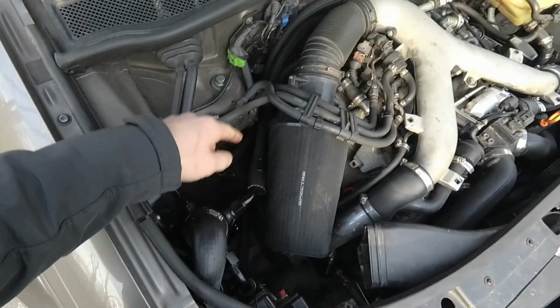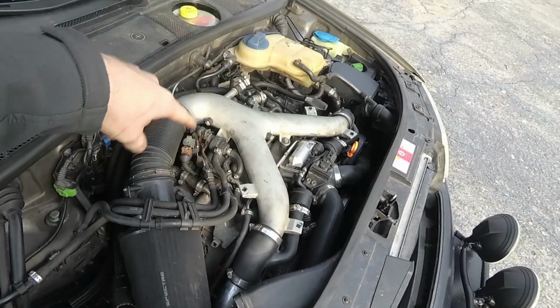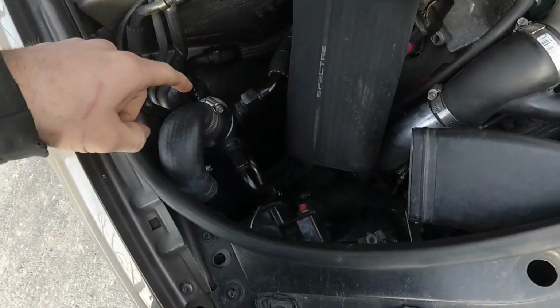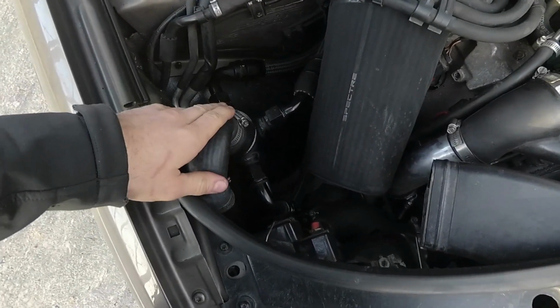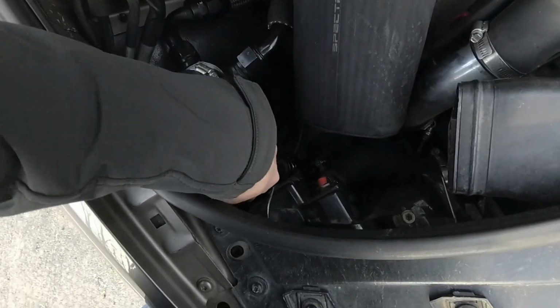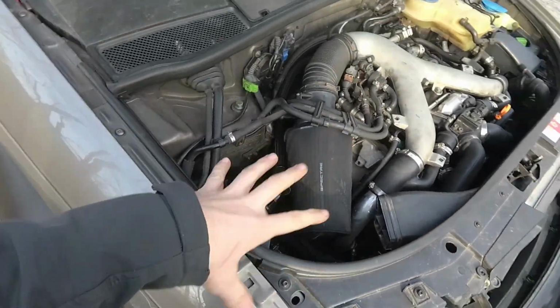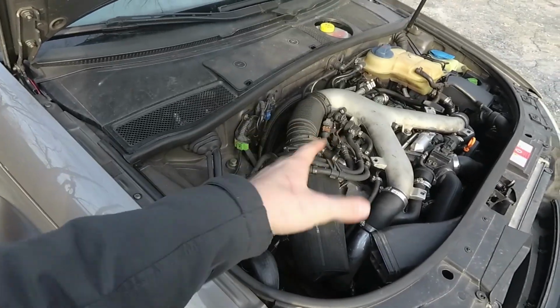There are 3 of them. One goes to the center vent, and then the other 2 go to each valve cover. So it's got a ton of ventilation, and it was making a big mess up here because I was just venting it to atmosphere. So I got this huge hose and then a pipe that goes down to the filter way down behind the bumper. So all the oil mist just goes down there, so it's a cleaner engine bay.